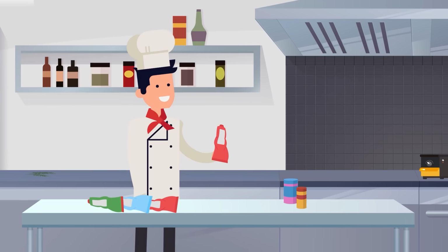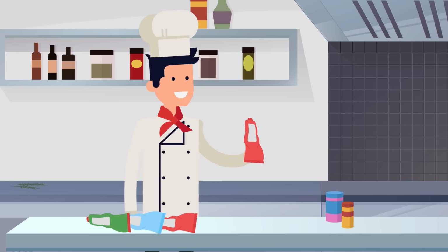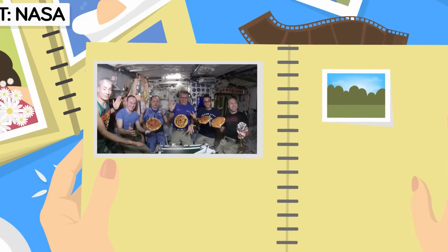As for fruits and veg, because they spoil quickly, the crew eats them first. They then wait for a ship to come and hand over supplies. Number 21. In 2017, the ISS had its very first pizza party.